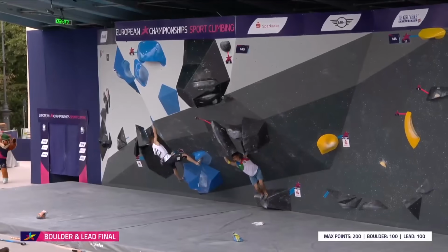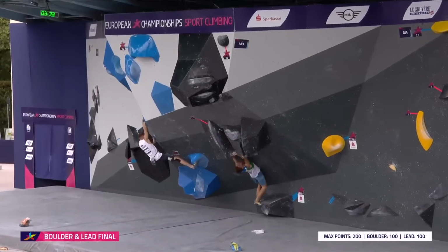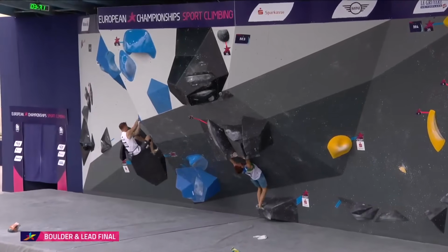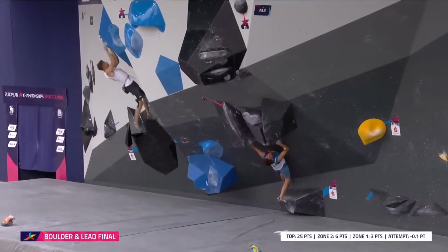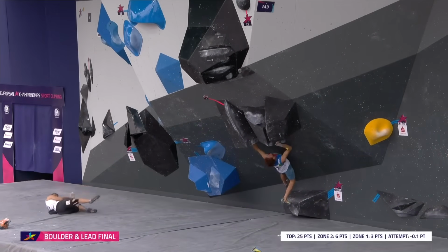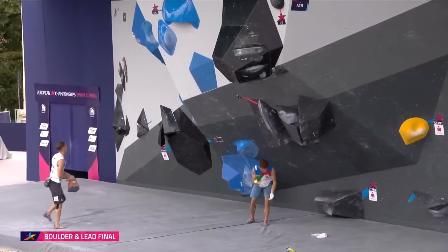That statue-like position. Maximum points for Boulder is 100. There's the scores down on the bottom. Top 25, second zone 6, first zone 3, and every attempt to those is minus 0.1.